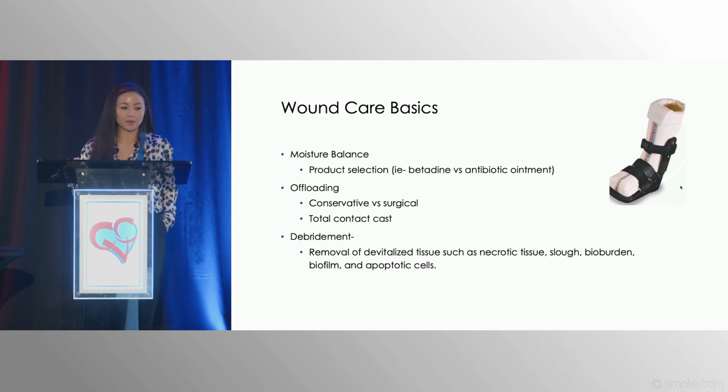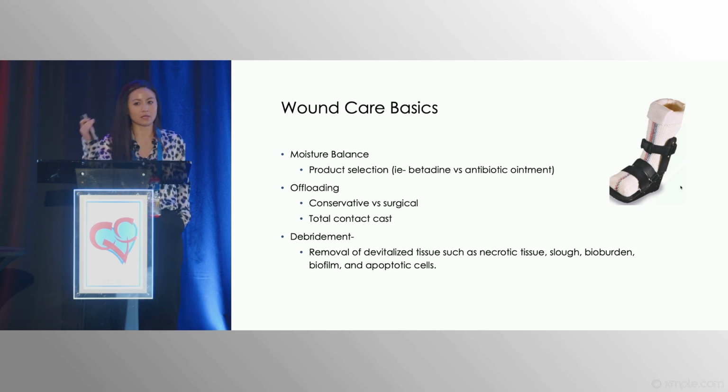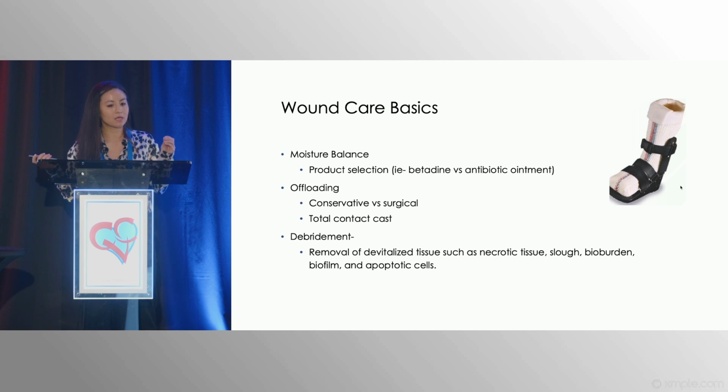So some wound care basics: offloading is really big. Usually they have some degree of neuropathy, and so taking pressure off the wound. The big challenge is offloading them, but still telling them to walk, because sometimes you're kind of stuck between a rock and a hard place. Now, there's all these new devices, though. My goal is to have the patients walk throughout their healing of their diabetic foot ulcer.